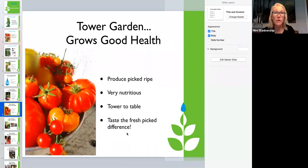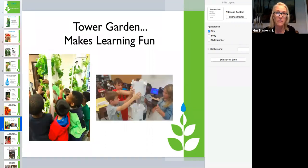So you grow good health, you help kids to learn more about good health, and they want to have good health. So the produce, you pick it when it's right, you eat it, it's nutritious. We call it tower to table. And you can really taste the difference in Tower Garden produce and in just commercially grown produce.